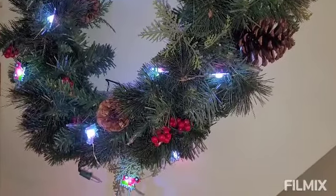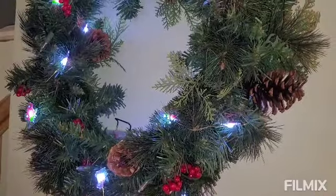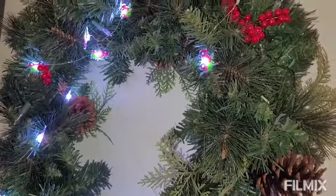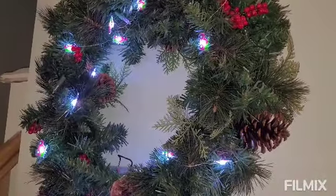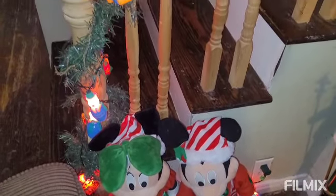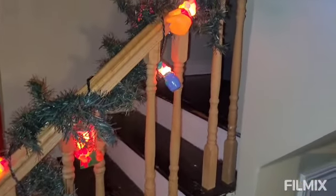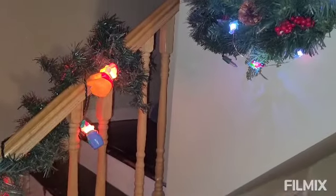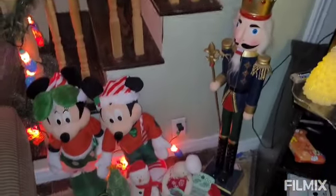Yeah, they kicked the bucket. And so I decided to buy some at Dollar Tree, the red truck ones. They're battery operated, and I just wrapped it around, and I still have lights on it. And here is a banister with my garland and Winnie the Pooh lights that I found on Poshmark last year. I absolutely love them. It just looks so cute, so cozy. Cozy little corner.